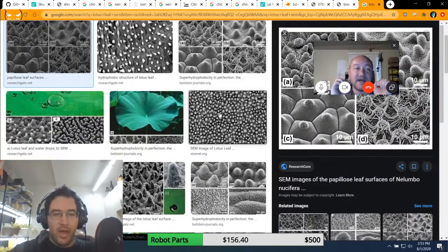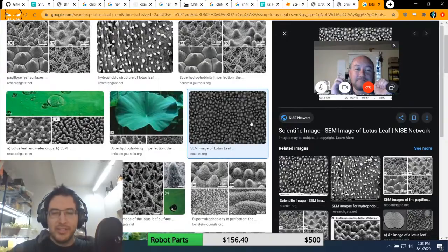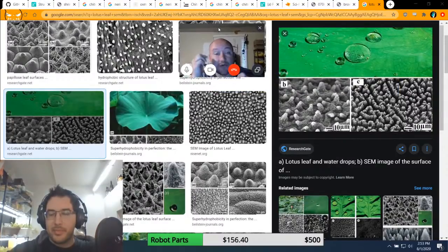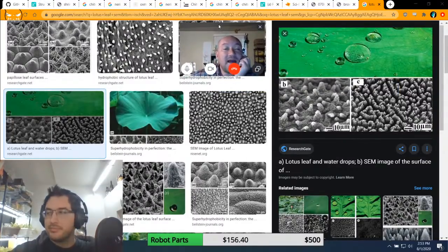I stand by tiny waxy hairs. I mean, okay, nano waxy hairs. Yes. And it's not waxy. Actually, it has to do with the gap in between the hairs. So it is a physical thing. It's not about the waxiness. It's actually about the gappiness in between. It's the physical structure that does the thing.